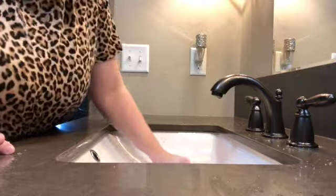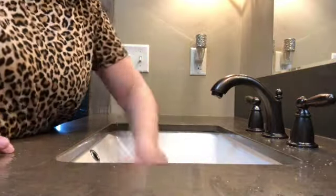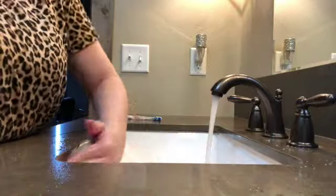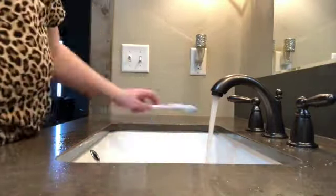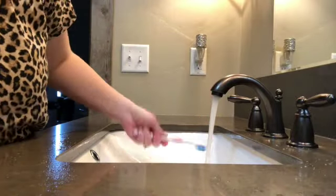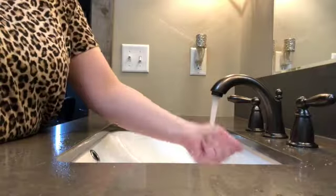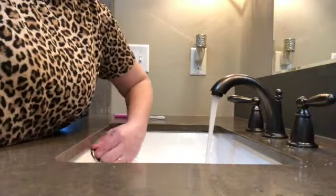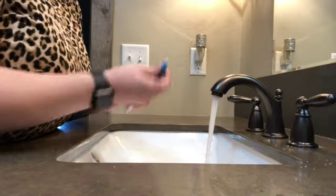But now we're moving on to the sink, giving it a really good deep cleaning. I'm mainly going in with this toothbrush to get into the fine areas, because I feel like I usually just wipe it down, but I don't get up between. Like I was saying, I just wipe it down. I don't really care about where the sink meets the counter or anything like that, so it feels good to give that a good cleaning.